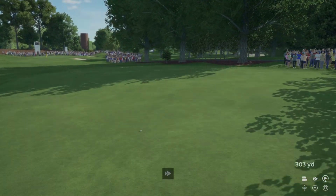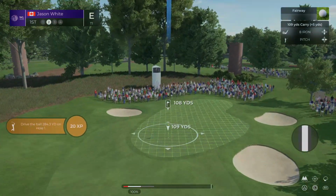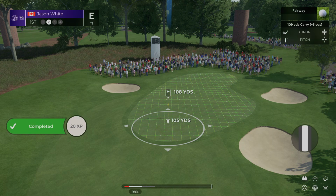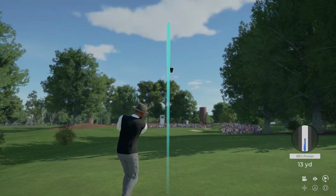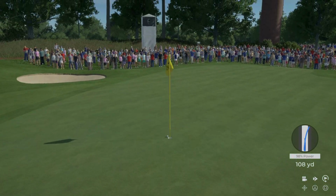Hi, I'm Luke Elvey alongside Rich Beeman. We're in the hometown of Elvis. It's where the king resided, Memphis, Tennessee. And we're at TPC Southwind. Now, this is one of the most underrated courses on tour, Rich, but they're now playing for a WGC title.